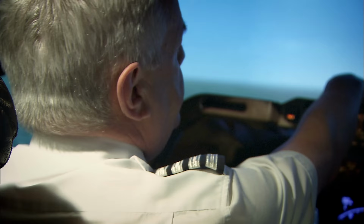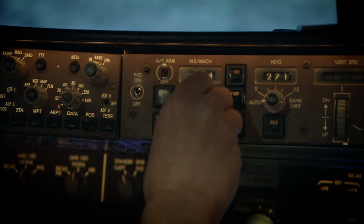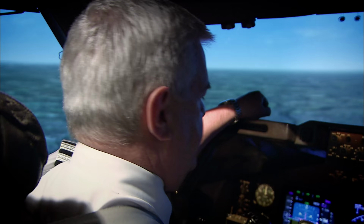Can you see the airfield ahead? I can, straight ahead. We're going to let the autopilot run through and we'll go right through to an autoland. Would autopilot be able to do that itself? The aircraft will land itself if the pilot has set it up properly to do so.